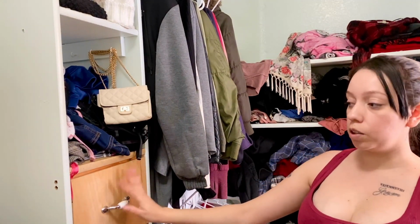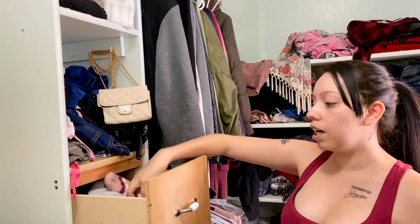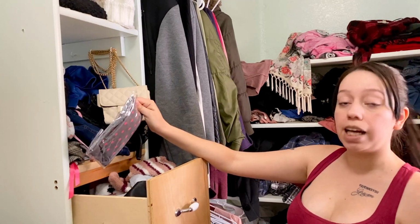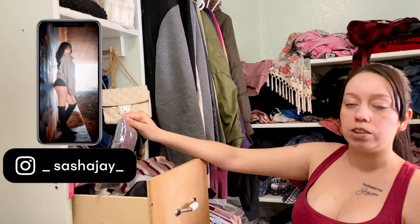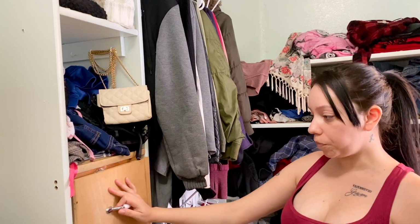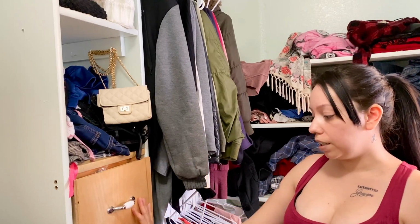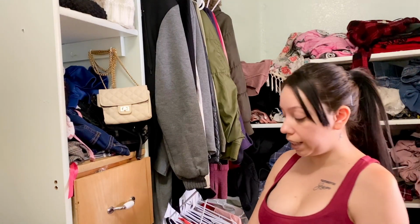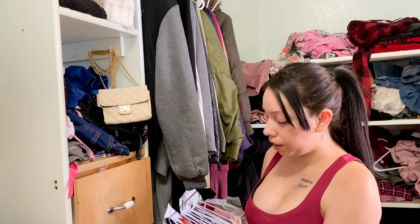4 drawers. So in these drawers I have random fuzzy socks. I pretty much have a whole bunch of thigh highs because I do photo shoots on the side, and a lot of the photo shoots I do are lingerie. So I have all my thigh highs in here. In here I have lots and lots of bras that I don't wear on the daily. I have all my corsets on the last 2 drawers.